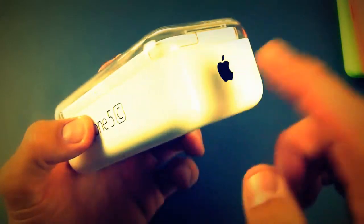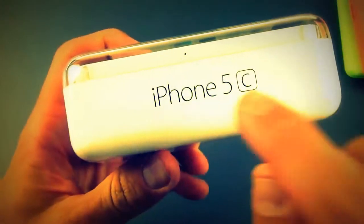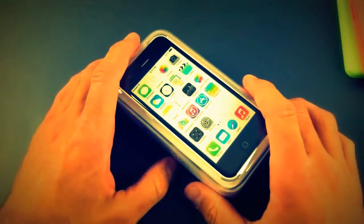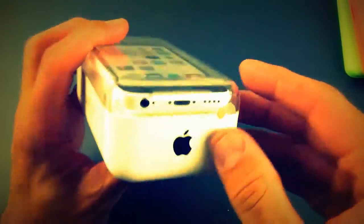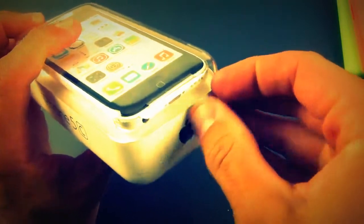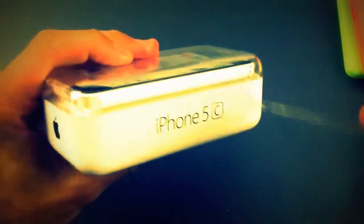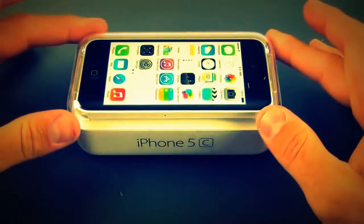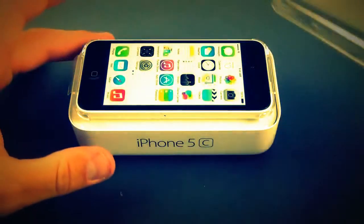Now I actually really like this packaging, much better than the iPhone 5S. So you can see we have our black Apple logo, the iPhone 5C branding on the bottom. On the back we have the contents that are in this container, all your IMEI serial number information on the back. So like an iPod here, we have a little tab here to open up. So I'm just going to peel this open. Alright, so let's go ahead and lift the lid to reveal the iPhone 5C.